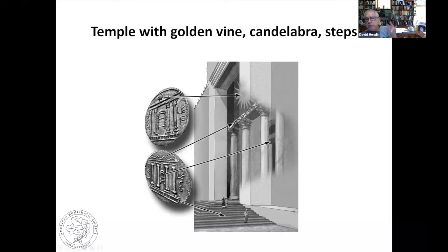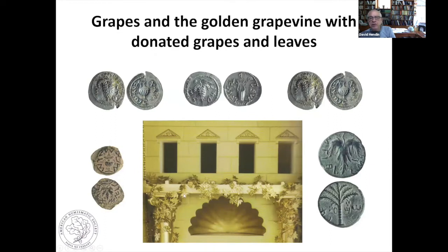Likewise, this wavy line, which people really dismissed for years, is very likely related to this golden vine that we know from Josephus that Herod the Great donated to the temple to hang over and around the entrance to the temple, and on which people hung donatives. And those donatives were usually in the form of grape leaves or bunches of grapes, or if you weren't that rich, you could maybe donate a single grape. And here we have this represented very nicely on the coins with these lovely bunches of grapes and vine leaves from both the First Revolt and the Bar Kokhba Revolt. It's all very closely related to the messianic story that Jerusalem will be rebuilt and the temple will be rebuilt.